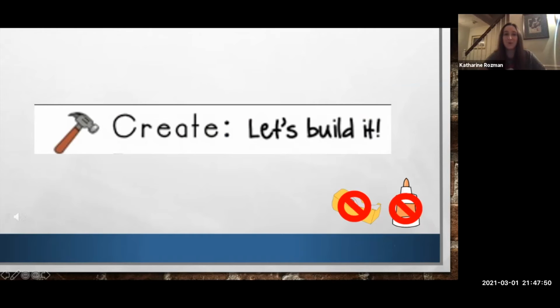Okay, now we're ready to build. Remember, you can fold or cut the cards, but don't use any tape or glue. If your tower falls down at first, that's okay. Rethink your design and try again. You can work with me, but you might want to pause the video if you need more time.